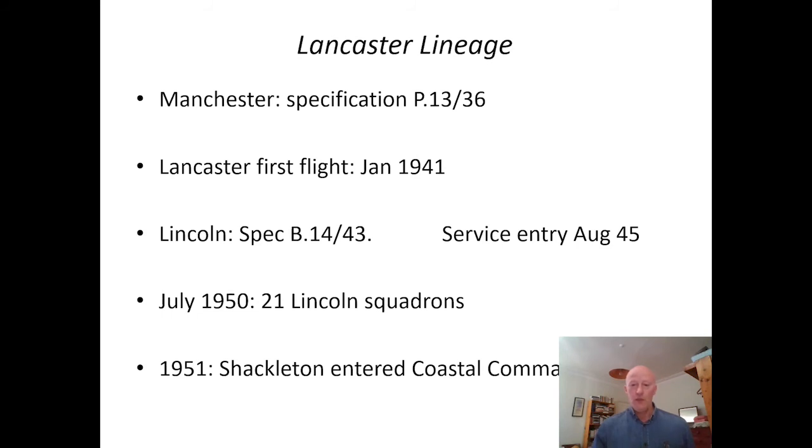The subsequent Shackleton was a more extensive development, and it entered service with Coastal Command in 1951. It was a prime contender for turbo diesel or turboprop power, but the option was not followed, and the Shackleton eventually served until 1991 with its 4 Rolls-Royce Griffon piston engines, burning high-octane aviation spirit, making for a very noisy aircraft for the crew.